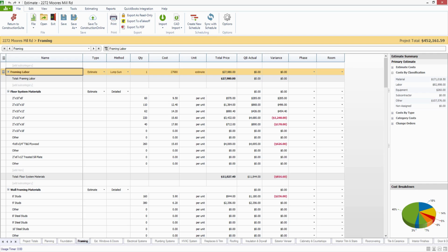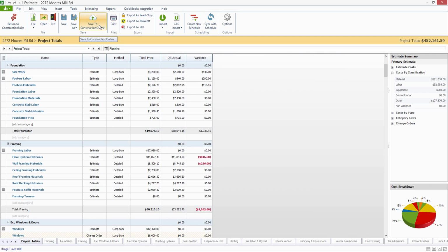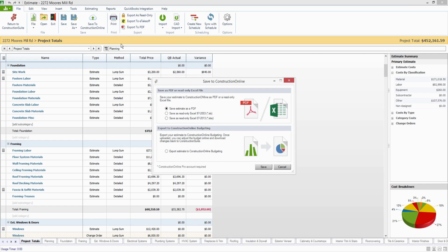As I mentioned earlier in the session, with ConstructionOnline, we've just recently launched preview mode for ConstructionOnline budgeting. So you can actually create budgets online without having ConstructionSuite set up. But now with ConstructionSuite, you can upload that directly. To do that, we'll come back into the estimate main page and select the option to save to ConstructionOnline. Here we have some options to upload as a PDF or an Excel document. Now these are going to be options available for Total Care members.